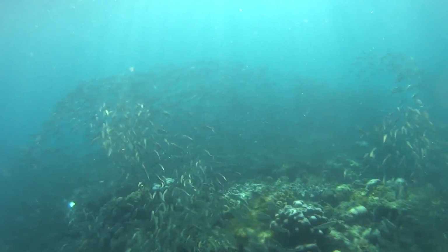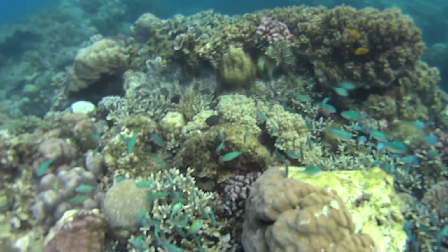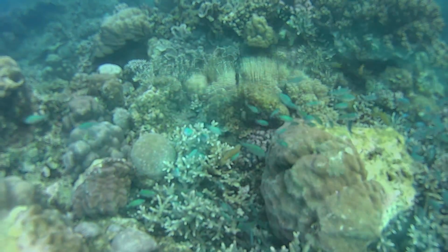Just offshore is some great snorkeling. You can see sardines, corals, and even turtles. There's a reef that runs all along here.